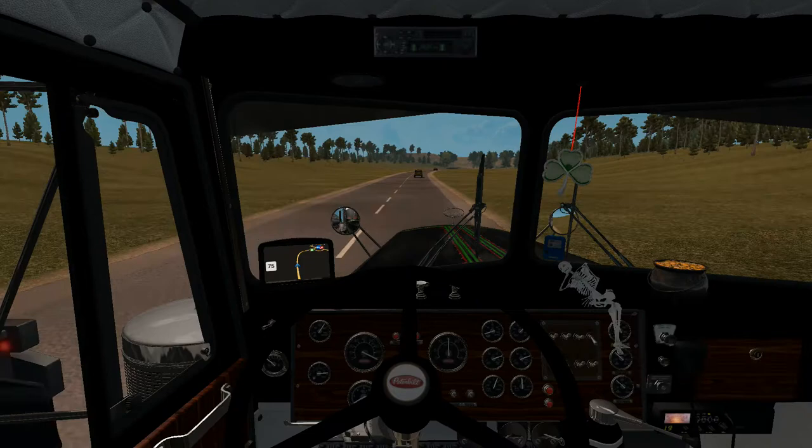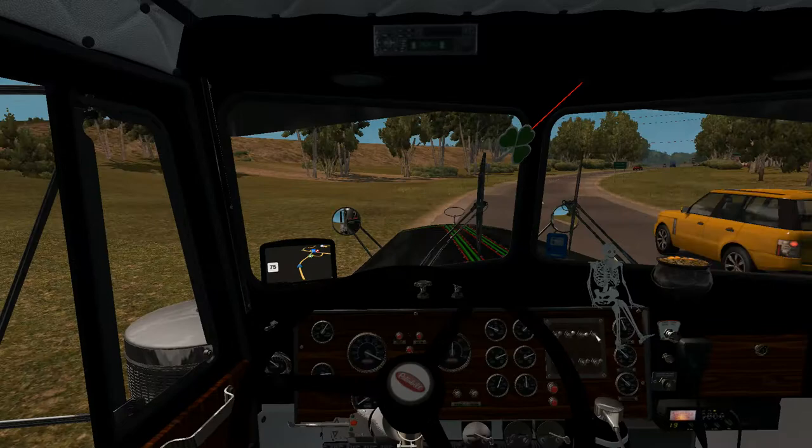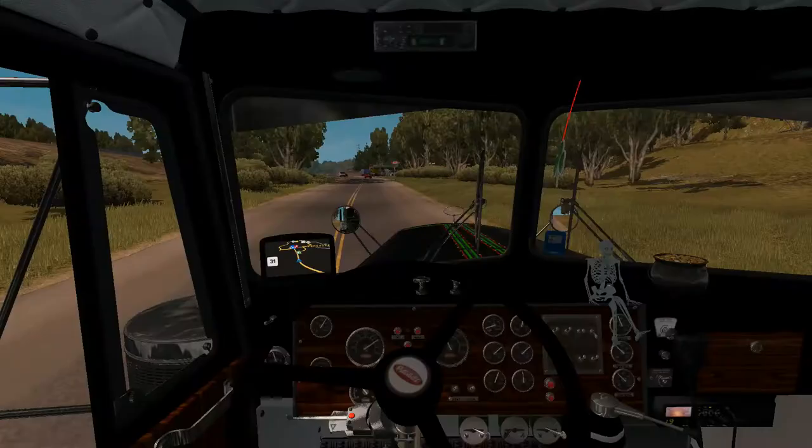Apparently I'm going over the speed limit. I forgot they have 120 kilometers here. Yeah, they have kilometers here, so... I know you can input kilometers. I know you can actually put kilometers in this game. You can. So, there it is.